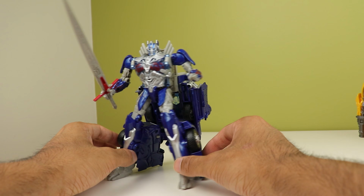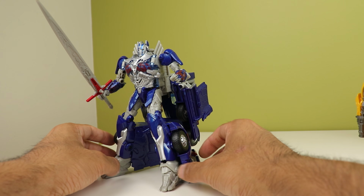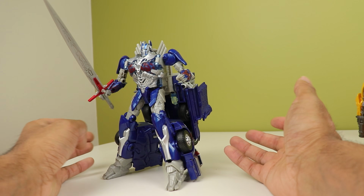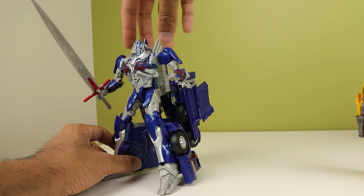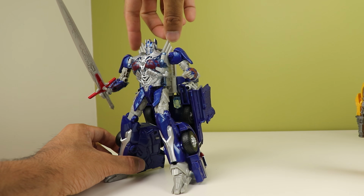There's a couple different ways you can activate some of the sounds. It does a lot. I'm not going to go through all of them because there is quite a lot. It's all in Japanese too, so unfortunately I cannot understand what he's saying because I don't speak the language. But there's this button up here, or the smokestacks you can press, which makes his boobies light up.